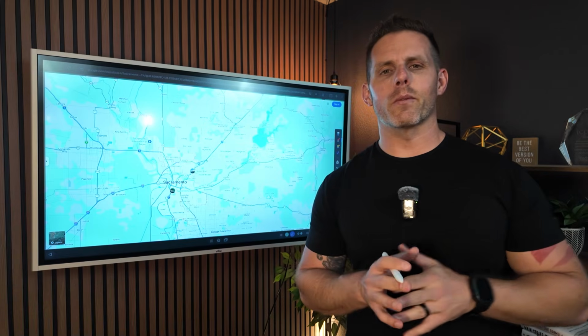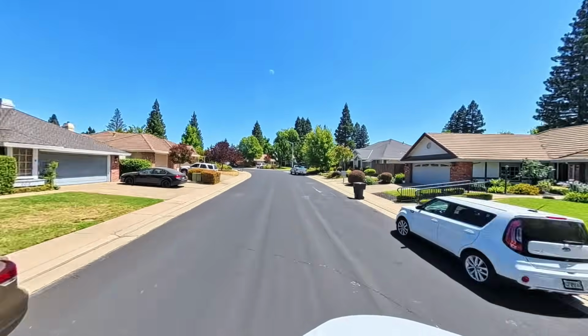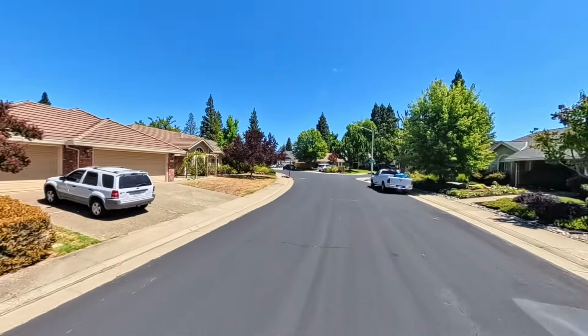So the goal is not to pick the right suburb on paper. The goal is to get in front of the right neighborhoods in person on your scouting trip with somebody who can tell you the full story of each one.